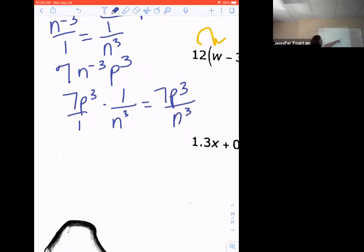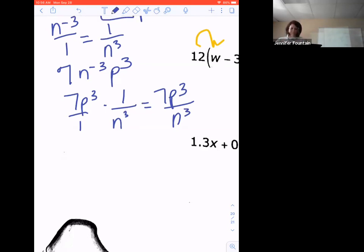Then when I put it all together, my positive 7p cubed stays in my numerator, n to the third is now in my denominator. So that's how, if it says to make everything positive, you use those reciprocals, and if it's 1 over something, then you know what has been made positive is now in the denominator.